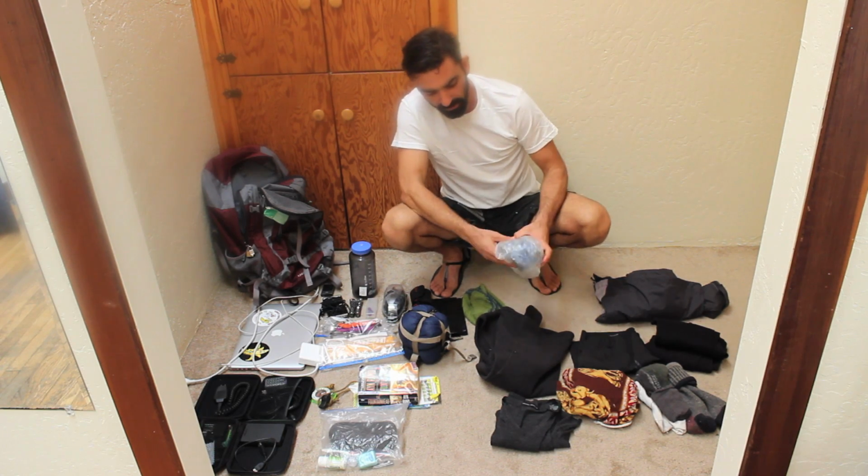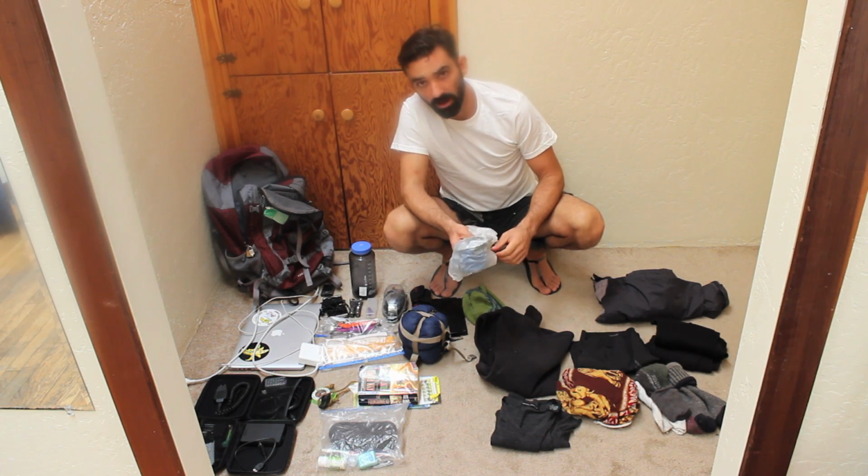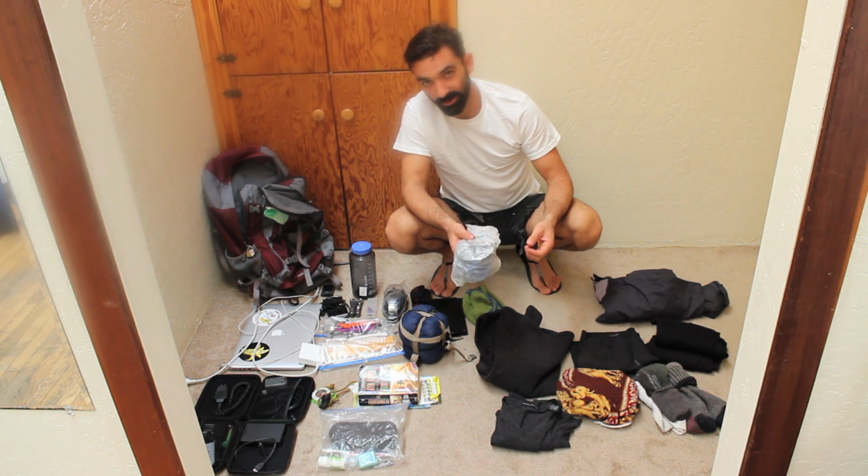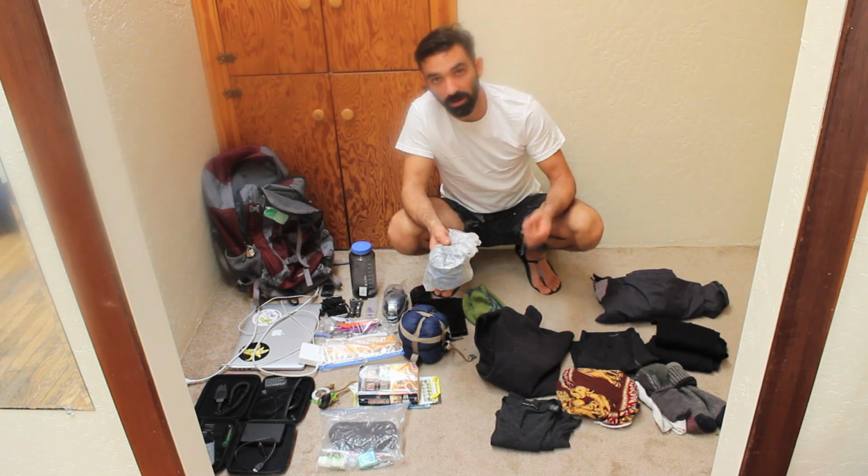This bag up here is a chalk bag. It's for rock climbing. You use the chalk to dry off your hands. It's pretty important for rock climbing, and I do intend to do some rock climbing in Thailand.